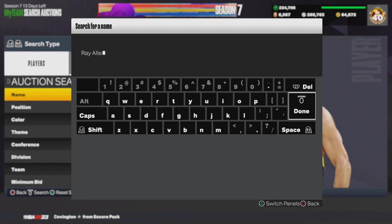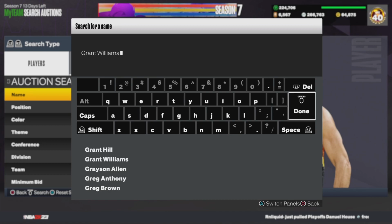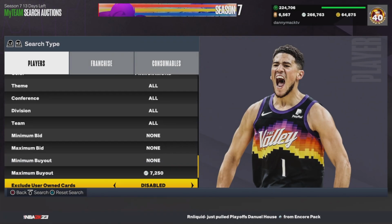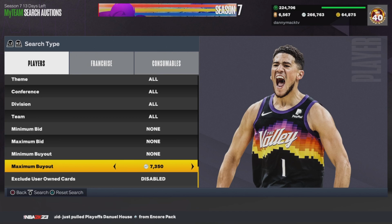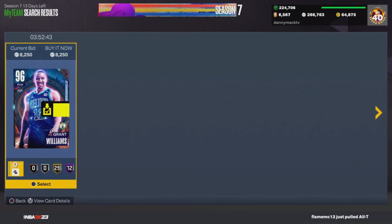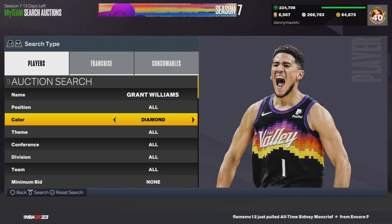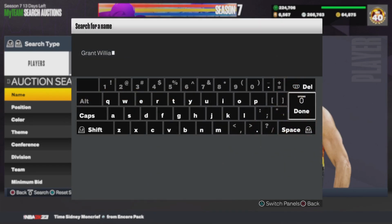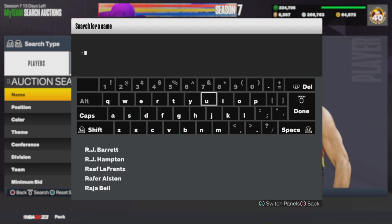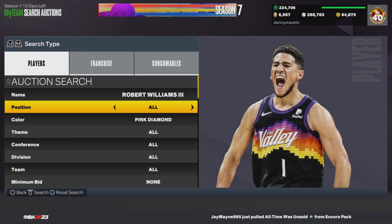At number four, we got Mr. Grant Williams, Pink Diamond. And Grant Williams, Pink Diamond was around... Wow, so this one changed too. So $82.50 is the cheapest one. Now, when I just looked at this, maybe within the last 10 minutes, both together, him and his dynamic duo partner, Robert Williams III, were around 10,000. Now they're going to be at least 11 to 12,000. Robert Williams III is surprisingly not super expensive.